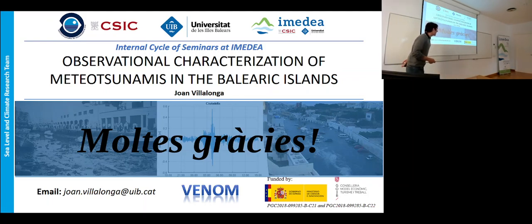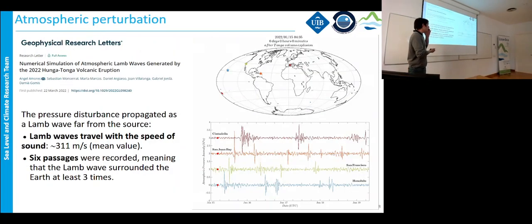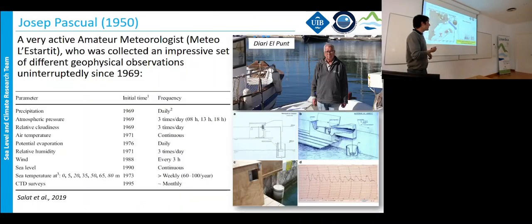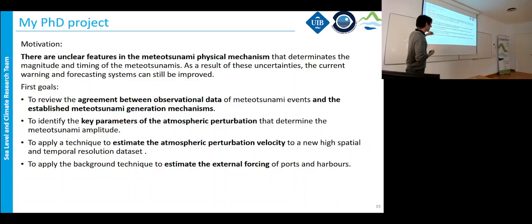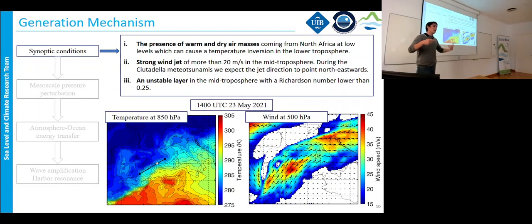Yes. Well, as they are caused by a meteorological phenomenon, we have a lot of meteorological models that we can use to predict them. There is a strong relationship with the synoptic pattern. There is the synoptic pattern that enables the generation of the atmospheric perturbation, which in turn will generate the sea level response that is the meteotsunami.